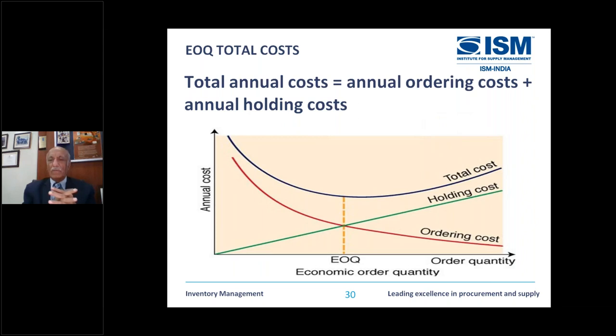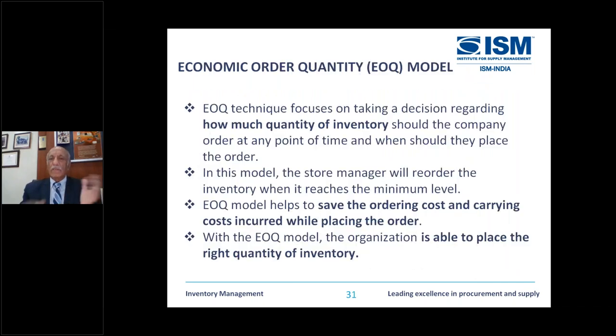So when we understand EOQ, we're saying there's a holding cost: more the material, more the holding cost, a simple straight line. Ordering cost: the more I place an order, obviously my price is less, I get leverage of pricing. If you combine the two, the place where both lines join together is the EOQ, economic order quantity. This technique focuses on deciding how much quantity of inventory the company should order. It saves the ordering cost and carrying cost. At the end of the day, we want to place the right quantity of inventory.